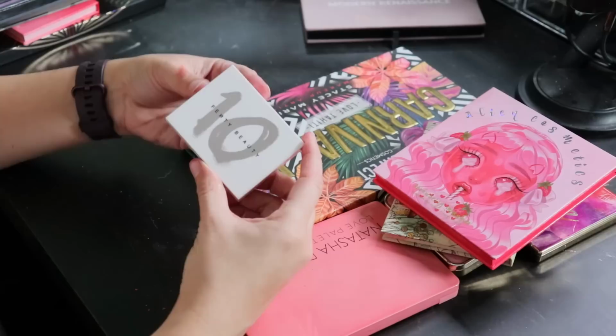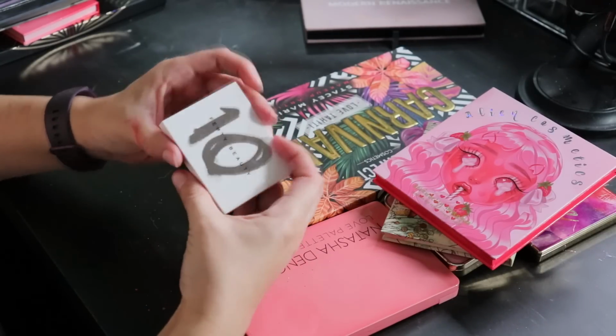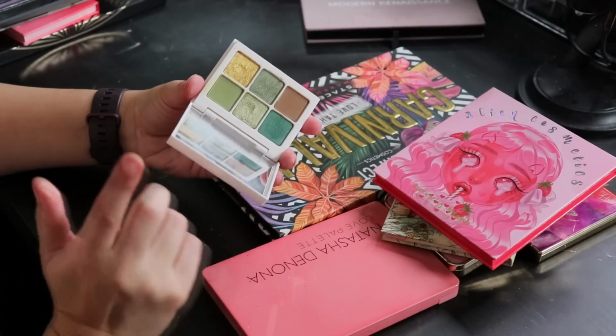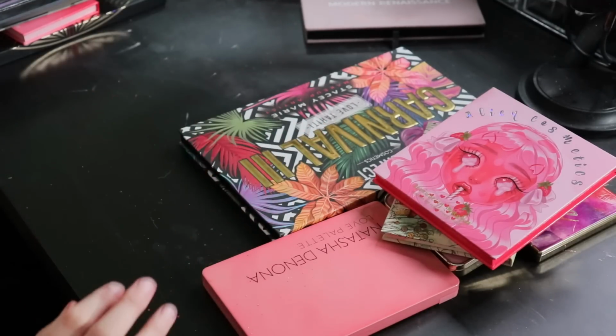And then over here we have Fenty Beauty. This is the Snap Shadow in number 10. And it's a green and gold. But this gold is nowhere near as pretty as the other one, and I do have tons of green shades, so I'm going to say goodbye to that.